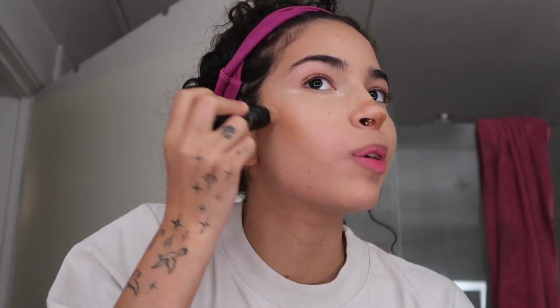And then I kind of swipe it and then, like, dab it in. And look at that. Look at that. Are you serious? And then I dab it in with another beauty blender. I use this one specifically for darker shades and blush cream and stuff like that.